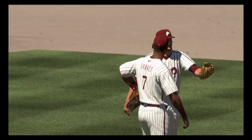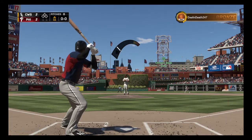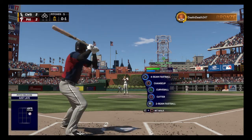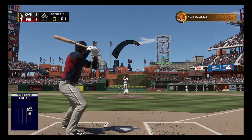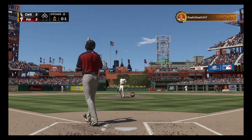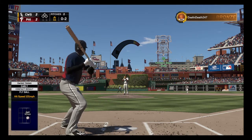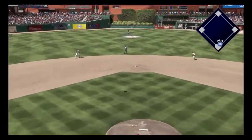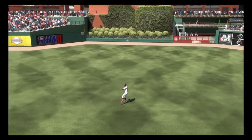Zach Eflin takes the mound to start the 11th inning. Stepping in and ready for another shot, Tim Anderson. He'll kick things off here in the 11th. And he gets ahead here with the fastball. Strike 1. Into the windup. Here comes the 0-1. Turned on that one and crushed it. Just pulled it a little foul. Hit in the air to straightaway center. Herrera's there. Makes the play. 1 away.